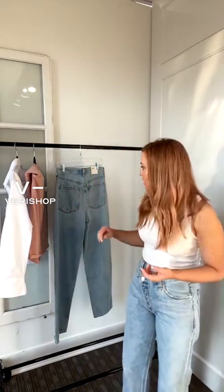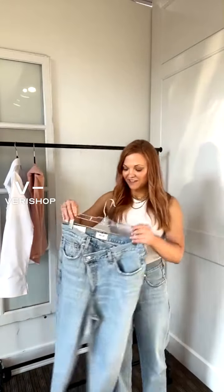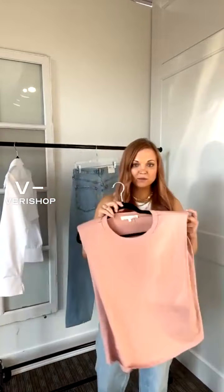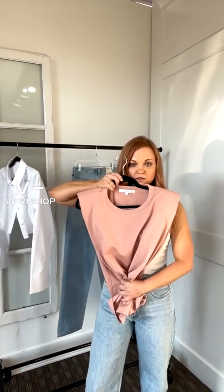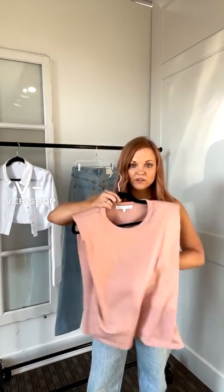Well, I guess I'll just summarize everything. So we had the AGOLDE jeans, cool waistband. This was the size I originally bought, and you can see how much of a difference. Definitely go down a size or two. Then we have the cool shoulder pad tee, which is a good, cool trend right now that I would wear tucked in, so you create a better shape. Super comfy. I could wear this all day on set, and it felt great.